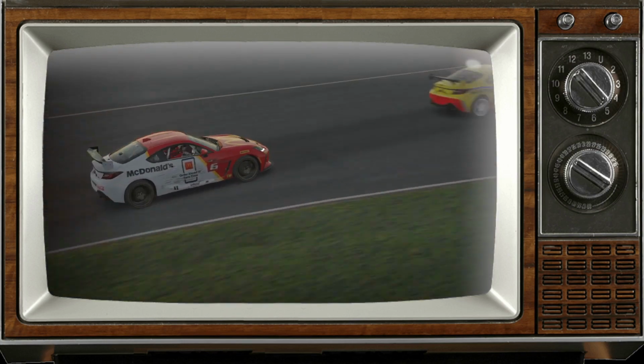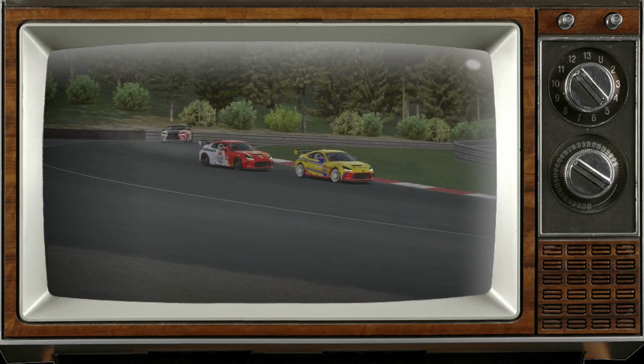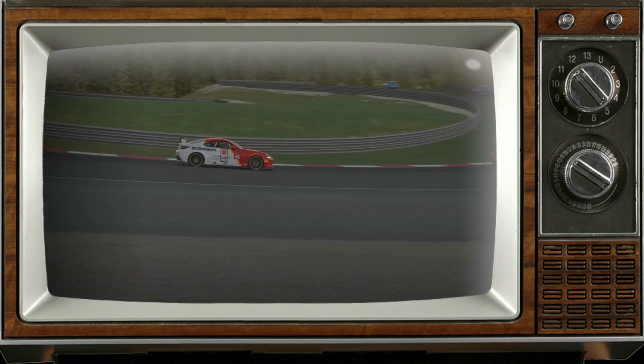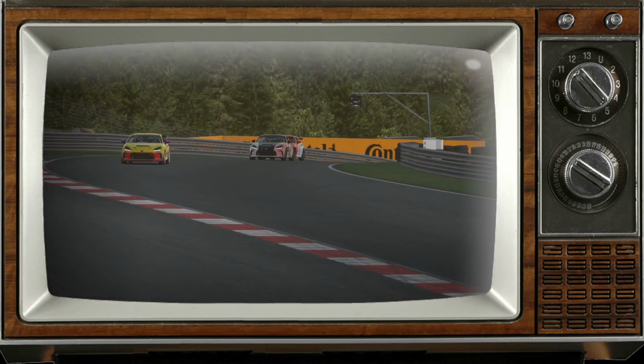Okay, side by side, the McDonald's car on the 15 goes for the switchback. Oh, he blinks. Who knows where he went? I think they got away with it. Oh, but the 15 then spins. Oh, synchronised drifting. Both survived to live another day as the pink and black car comes and nicks the position.